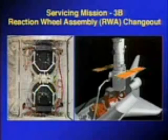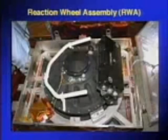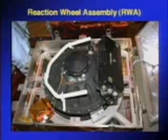The next photo shows reaction wheel number one sitting in its protective enclosure called the LOPE, the Large ORU Orbital Replacement Unit Protective Enclosure, before being installed in the space shuttle to be carried up. And this is located on the aft-facing side of the mule carrier. It'll take the astronauts approximately an hour to remove the old wheel and install the new one during the mission.